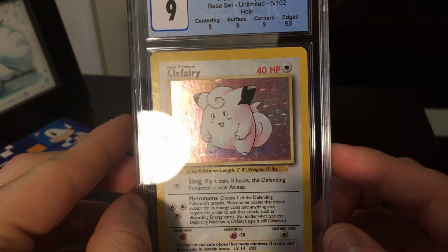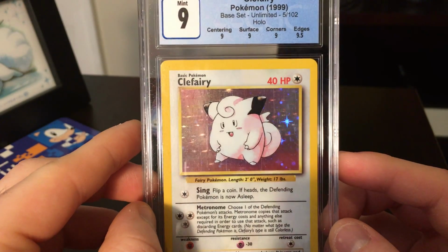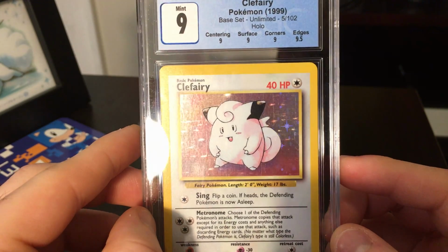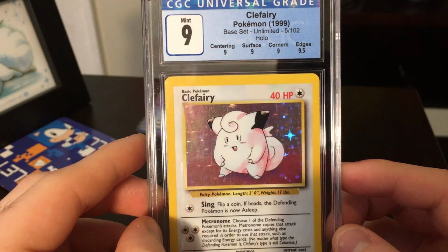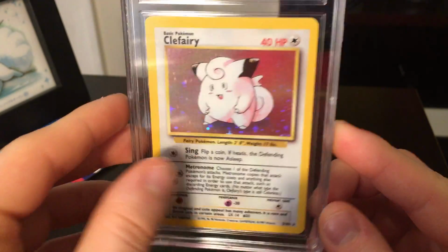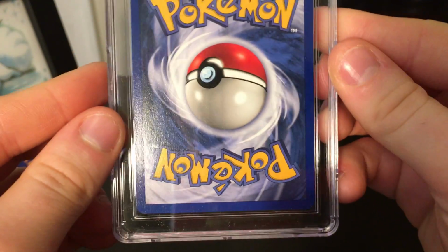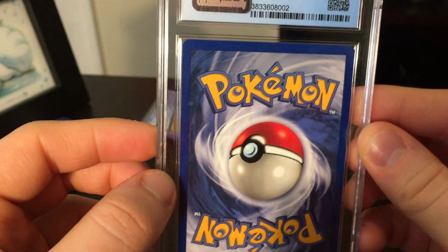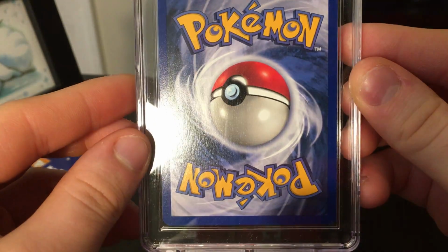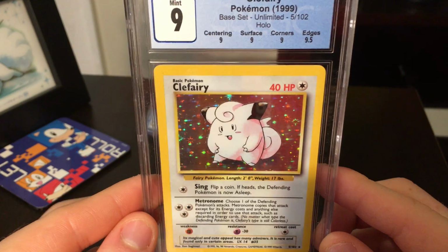Again, I can see some light scratches in the holo. I love the clarity on these slabs because it makes it really easy to see the flaws on the card. Like you can see all of those vertical light scratches. I understand why the surface got docked for that. Even if you look at the back and you see like, oh wow, that's a really strong back, which it is. I agree with giving this a 9 on the surface for sure. And I think a 9 overall, I'm pretty happy about that.